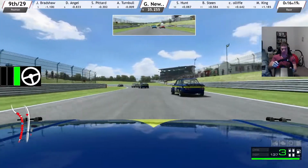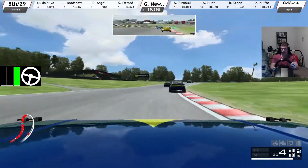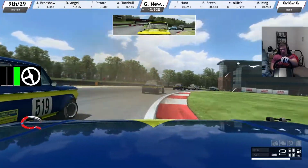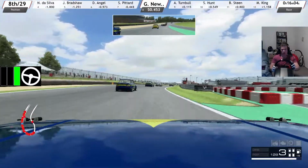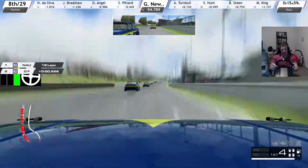Oh no. Still there. Still there. Clear. Cut back. Pass on the grass, Dale Earnhardt style. We have the inside for Paddock Hill. And we're clear. Woo-hoo-hoo!